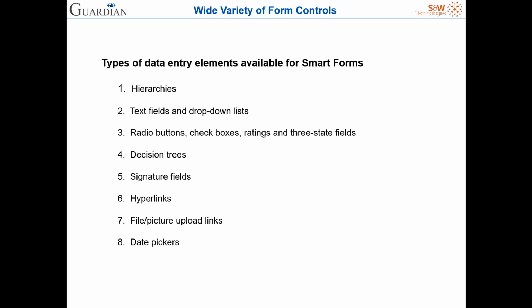There are file upload links, so you can put links on the page, as many as you'd like. There are some that automatically are available, and it allows the users to upload pictures or documents right to the observation. And then lastly, you can have as many other date fields as you like. So there's a lot of different kinds of elements that you can put on the form to capture the information you need.